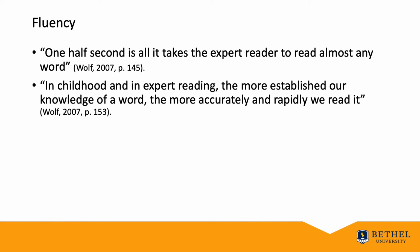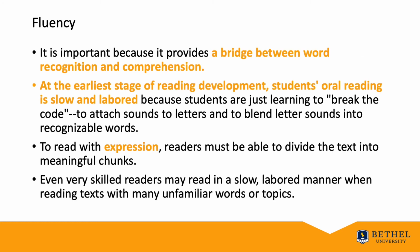However, it only takes about a half second for an expert reader to read almost any word, and the more established our knowledge of a word, the more accurately and rapidly we will read it. Fluency is important because it provides a bridge between word recognition and comprehension. Research suggests that oral reading practice and instruction is most effective for developing this ability.